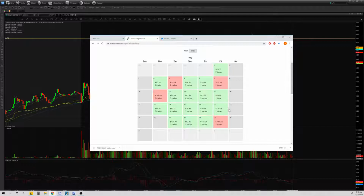But the key thing is working on your strategy. As you can see, you can definitely achieve this. Just gotta work every day and improve every day. So with that in mind, let's go over the trades today.